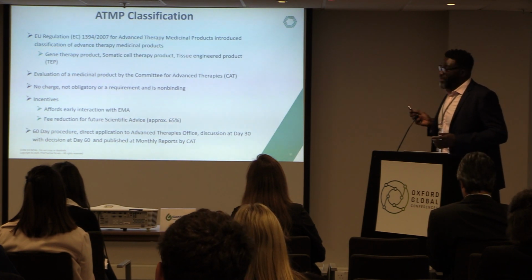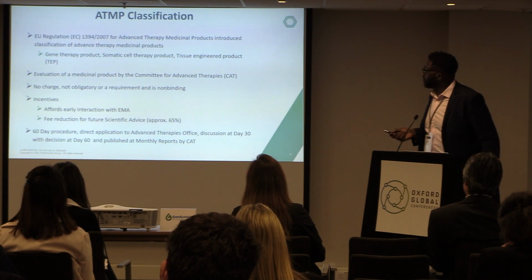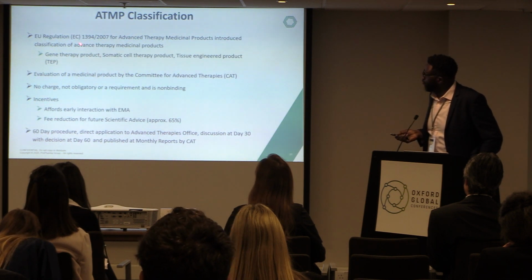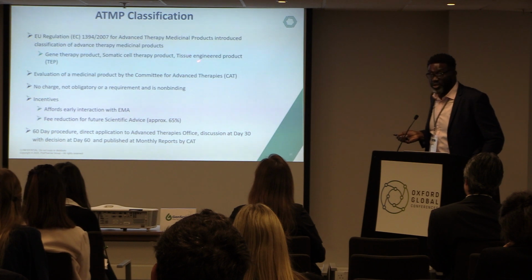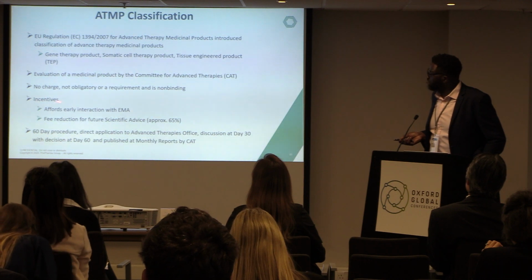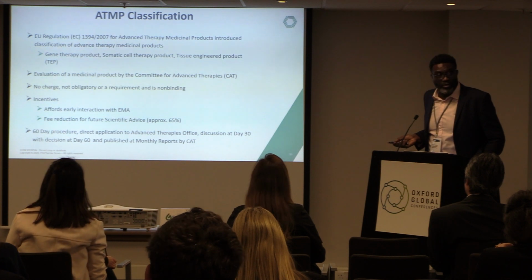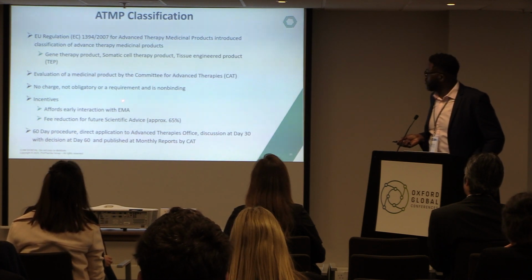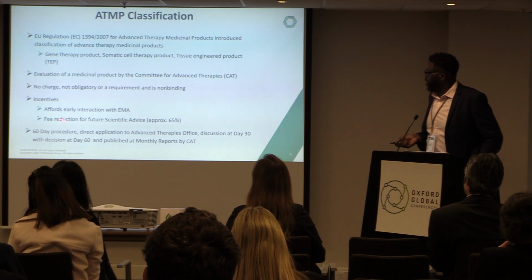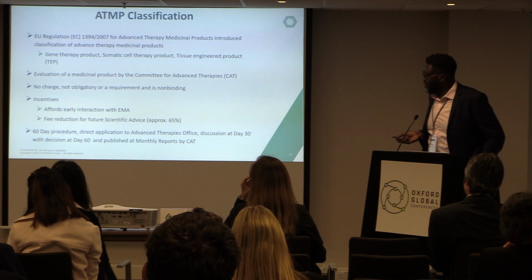So, ATMP classification. Certain things some people will do is try to see if they can classify the product. This is from the 2002 regulation. You're trying to classify whether your product is a gene therapy, cell therapy, or tissue engineered product. It's an evaluation done by CAT. There's no charge. It's not obligatory or a requirement, and it's not really binding. However, the incentives are quite good. You have early interaction with the EMA, and you have fee reduction for further scientific advice, about 65%. It's a 60-day procedure. You get a discussion at maybe 30 days, and at 60 days, you get your result.